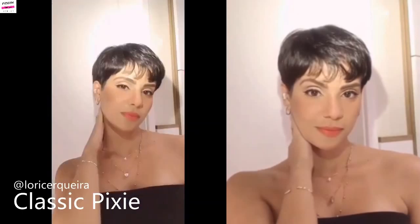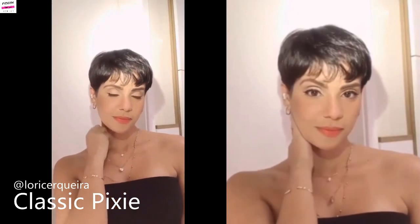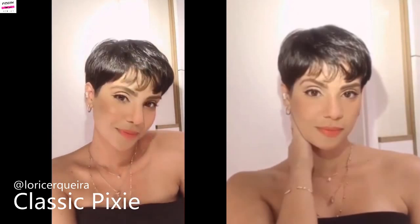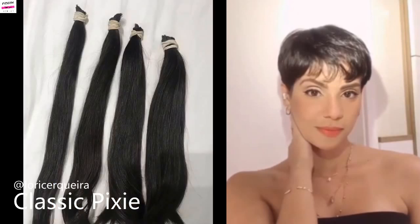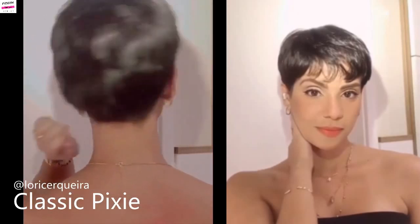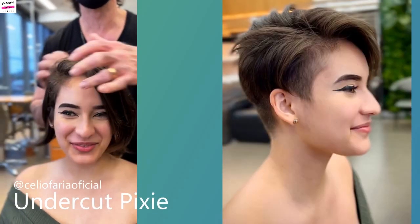This is absolutely gorgeous. This is like a classic Pixie cut. She has bangs in the front, so it is a bit of a bowl, but the bangs are kind of wispy. So definitely gorgeous. Love the natural looking makeup. And because it did show the hair, they probably are going to donate it.